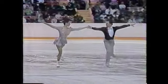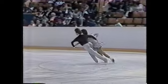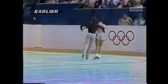Unison of the footwork, most important. But good leans there. Good.